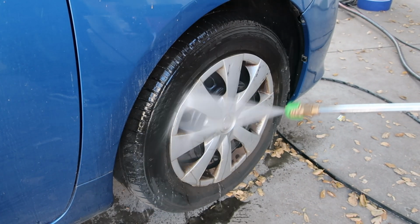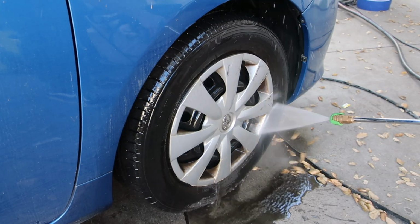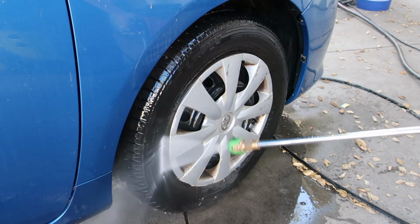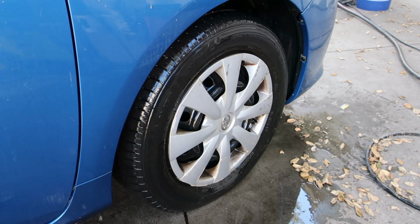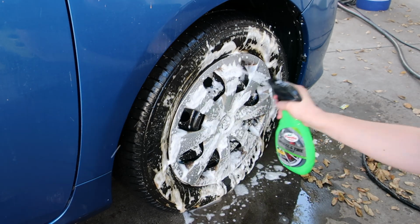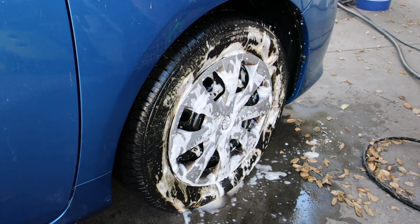Moving on to the exterior, I'll start off by tackling these super filthy wheels. All I'm doing here is going at them with some of my Turtle Wax wheel and tire cleaner and a variety of brushes with different stiffnesses to get these wheels looking nice and clean.